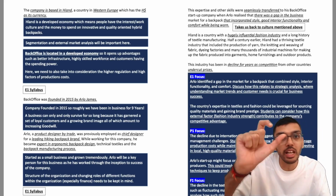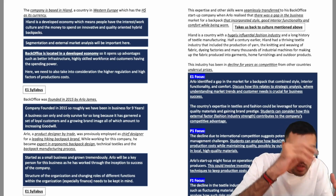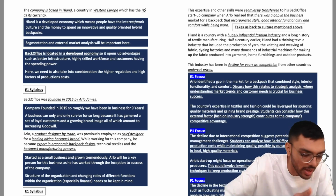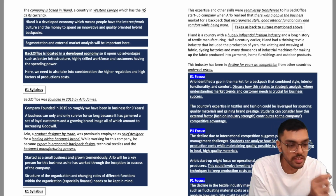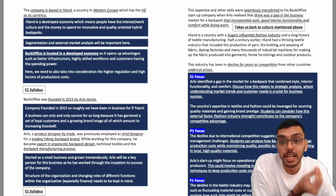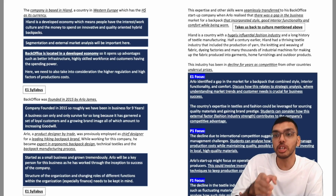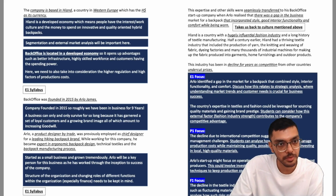So segmentation and external market analysis will be important here. Only then, somewhere, somehow, the thought must have arisen to come up with this company in Western Europe. Because if segmentation is not done, if external market analysis is not done, how does the owner figure out that there is a niche for hybrid backpacks in this market, also which are highly priced? So the founder would have done segmentation and external market analysis, which is important to continue for any business to keep looking for opportunities and ideas.